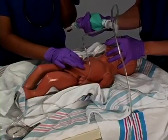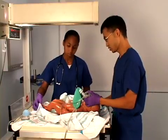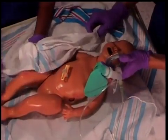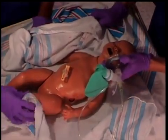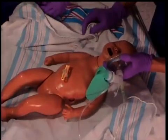Heart rate is around 120. Okay, looks like the baby's breathing well. Turning more pink. Okay. And we have a good heart rate. This infant who has received positive pressure ventilation will require post-resuscitation care with ongoing evaluation and monitoring.